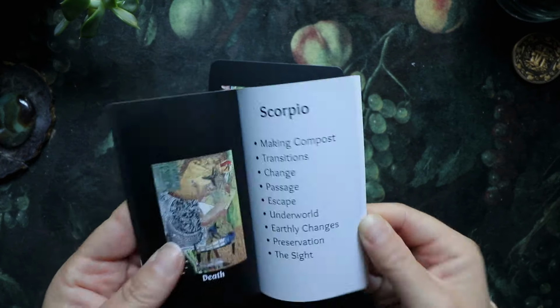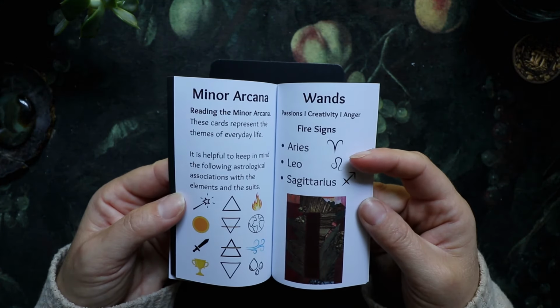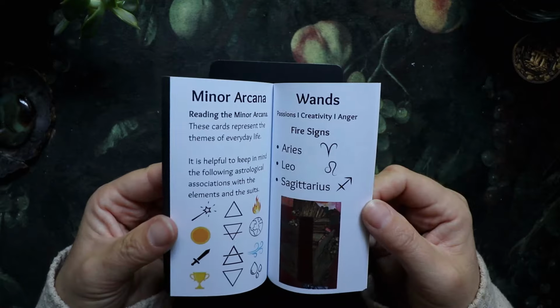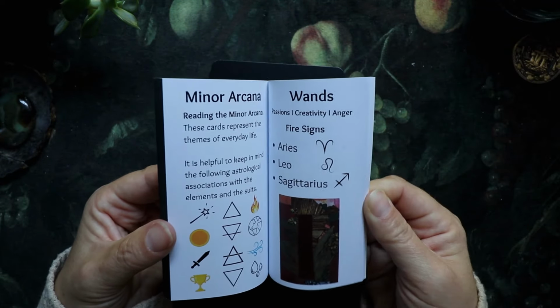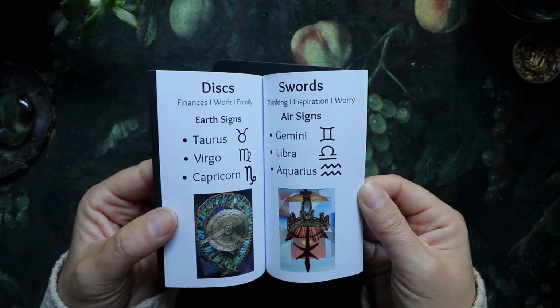Okay, so those are all the majors. What do we do for the minors? Minors: symbols, keywords associated with the fire signs, earth signs. Okay, cool. And then we've just got some keywords for each of them for the small numbers.